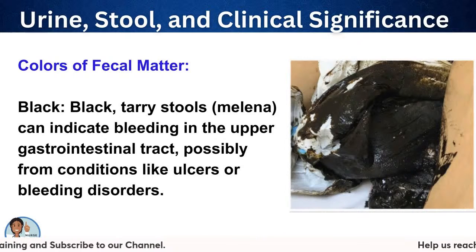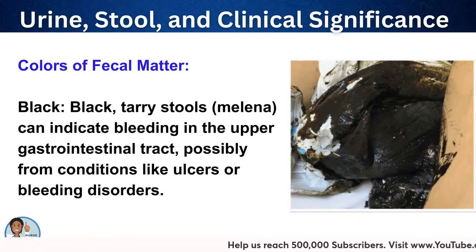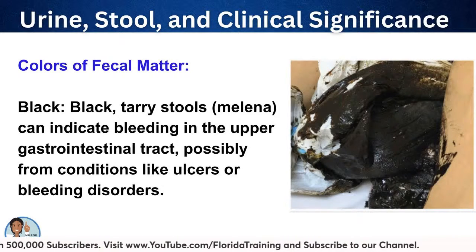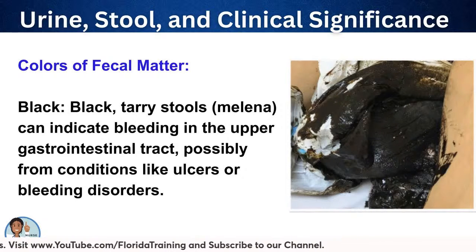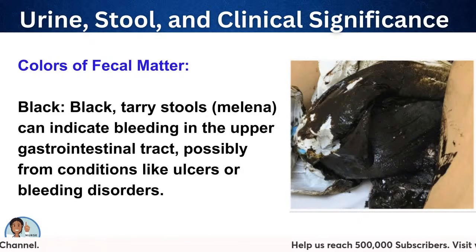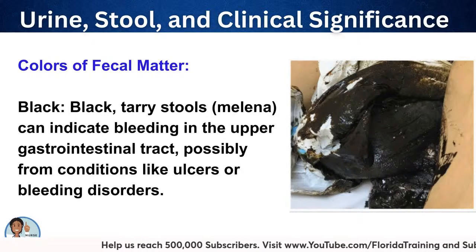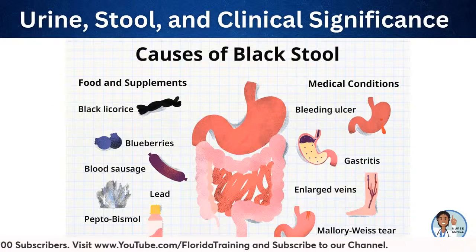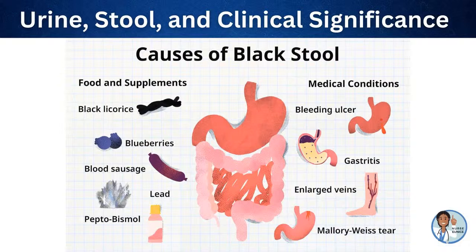So black or tarry stools can indicate bleeding in the upper GI tract, or gastrointestinal tract. And this can be caused by problems like bleeding ulcers. So whenever the blood mixes with the gastric juices, it turns black. But I don't want you ever causing your patient any anxiety or angst. If they do have black or tarry stools, you can ask questions such as, is this normal? How are you feeling? Because blood isn't the only reason that someone could have a black stool.